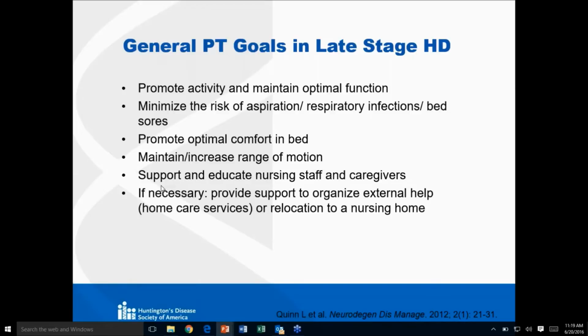And this is for their own comfort as well as for caregivers that need to manage their hygiene and care. We always definitely want to support and educate nursing staff and caregivers about how best to assist patients in the later stages with mobility so that they can maintain their optimal function. And if necessary, if the person needs external help, like home care services, or they need to relocate to a nursing home, we can help to provide support for that.